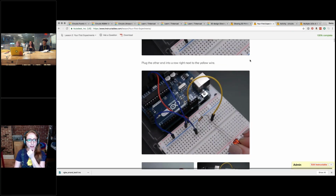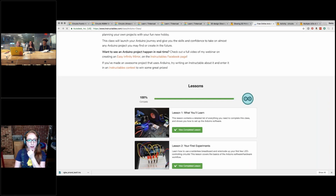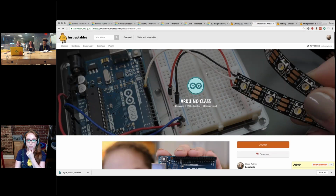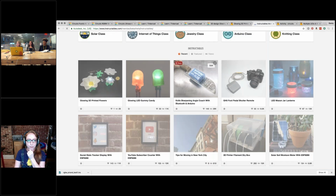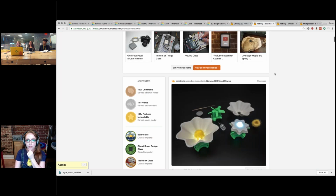And this Arduino class experience will, as Kellyanne mentioned, also show you that you've completed it on the lesson itself. Here you can see that I've completed all of these lessons, but then also when you go to your public Instructables profile, it will put a badge on your profile that says that you've completed that Arduino class. So you can screenshot that and show that to anyone you need to.